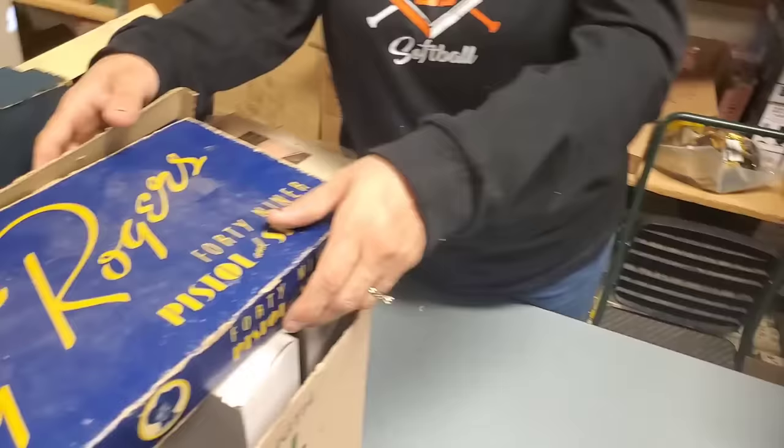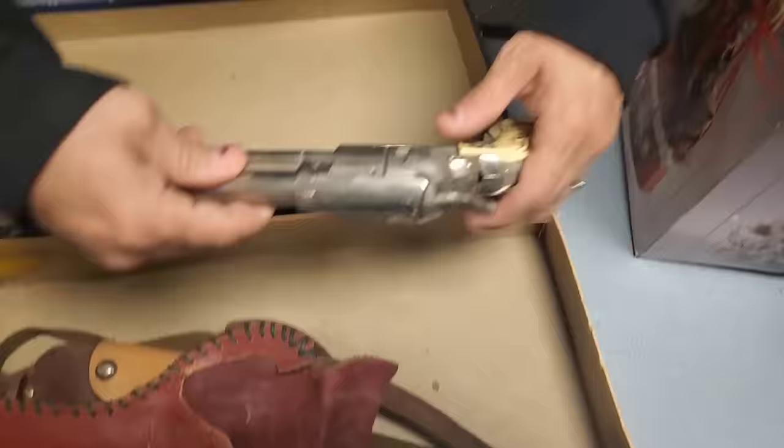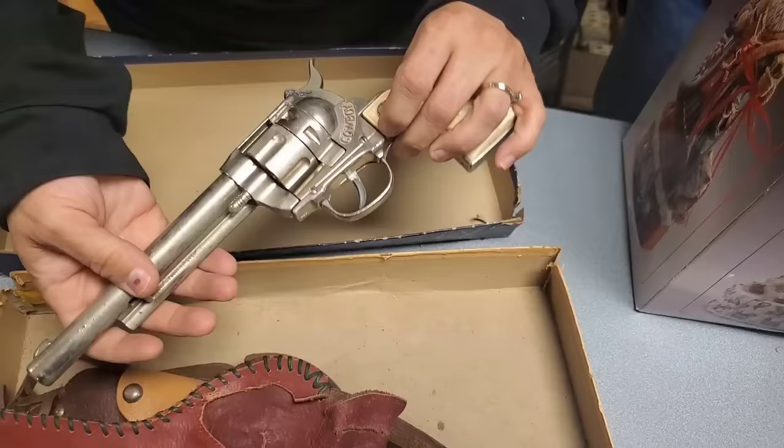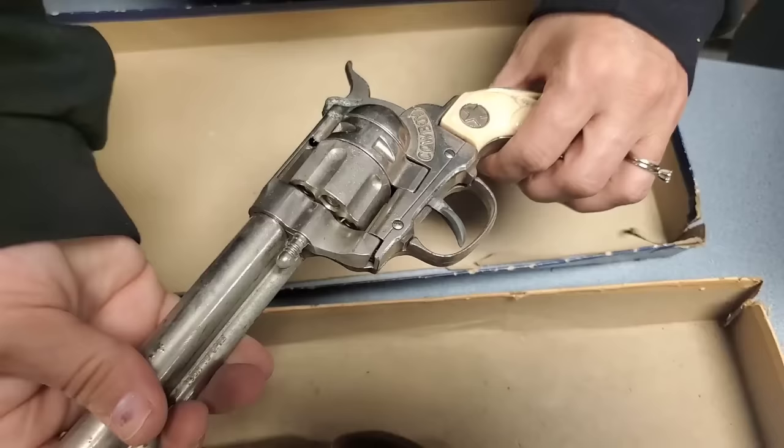All right. Ooh, what's this? That's Roy Rogers. 49ers. Pistol and spurs. Oh, it is actually like... It's got his gun. Is this a replica? Yeah. Well, it's going to be a toy gun. Yeah, because see, the little thing is all filled in. So, yeah. That's cool. It's got some age for sure.